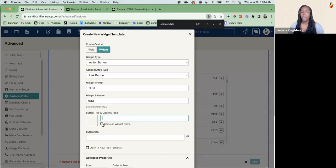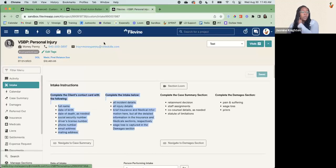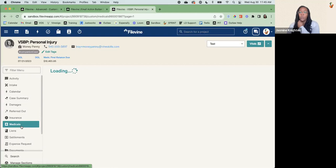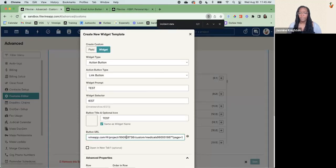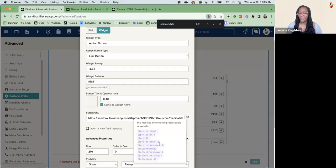So if you want to do that, I want this to be the same as this widget name up here. You can again choose an icon there. And then this button URL is where the trick is located. So you'll open up any project, and select the section that you want this button to take you to. You'll copy this URL located up here, and you'll paste it in here. The other thing that you need to do is use this little question mark. There are some replacement codes here. You'll take the second option, which is your project ID. You'll copy that and replace this string of numbers in between the project slash and the custom slash.